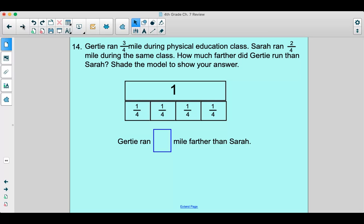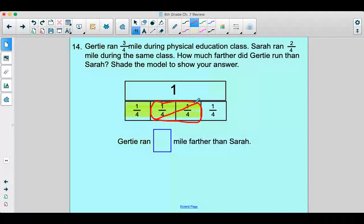Gertie. Blast from the past for that name. Gertie ran 3/4 miles during physical education class. Sarah ran 2/4 mile during the same class. How much farther did Gertie run than Sarah? Shade the model to show your answer. All right, so Gertie ran 3/4 of a mile, so she ran this much. So let's go ahead and fill that in. Now, Sarah ran 2/4 of a mile during the same class. So we're comparing them, but we can use that X symbol to show that this was also run by Sarah. So she ran 2/4. So Gertie ran this much farther. So Gertie ran 1/4 mile farther than Sarah.